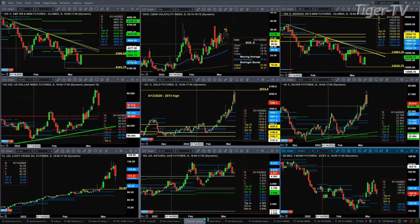As we take a look at our nine-panel market update chart, we begin with the ES Mini in the upper left-hand corner. You're going to see it's a big rally. The price is still just trading inside that February 24th swing point. This is just a sideways-ish move at this stage here.